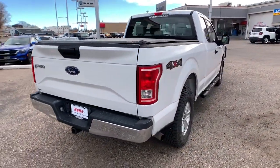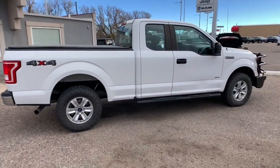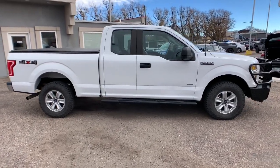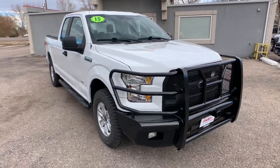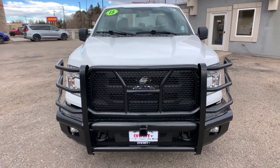Available features let you customize its hard-working bed, and a unique combination of military-grade aluminum alloy and high-strength steel gives you the edge with class-leading towing and payload capabilities. Feel the satisfaction that comes from reaching a higher level of productivity in this F-150.